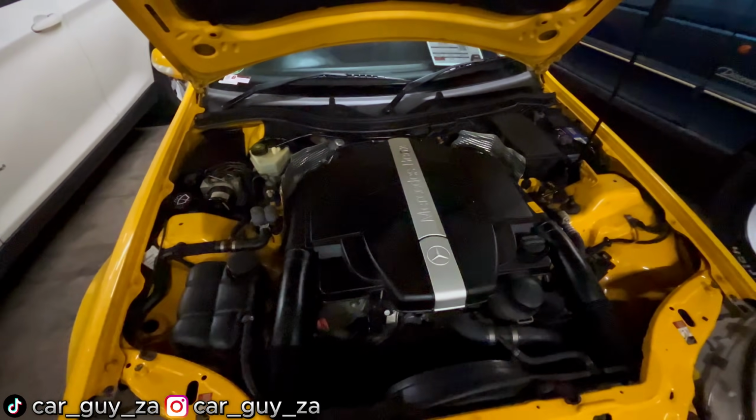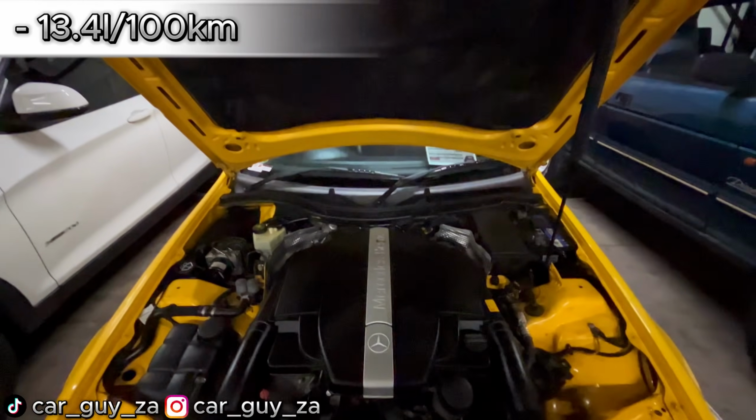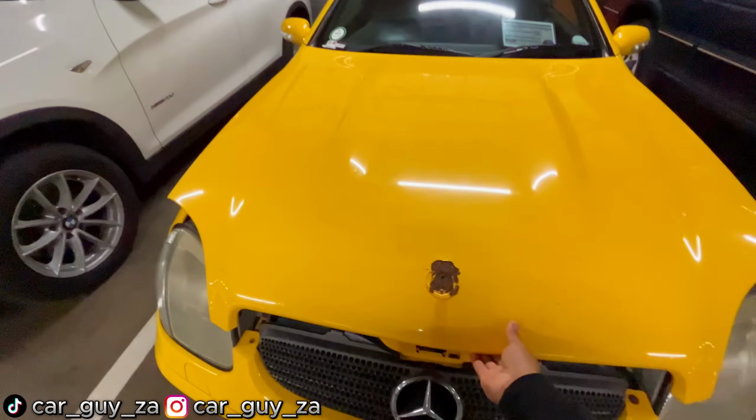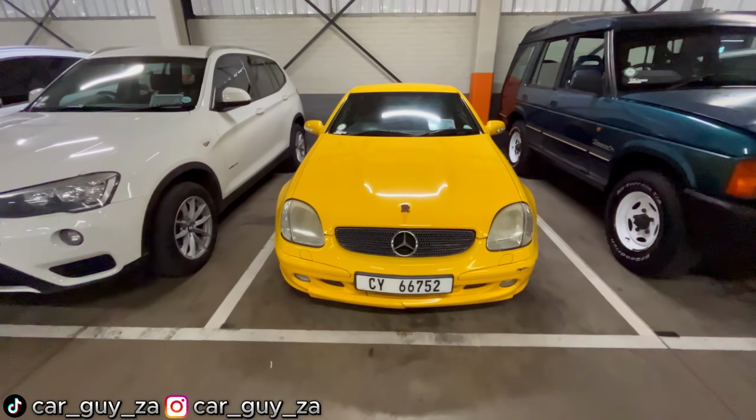They don't say this car has any mechanical issues. It doesn't have a full service history and a fuel consumption of 13.4 liters per 100 kilometers. So if you buy this car, make sure that you will have petrol money because this car is heavy on fuel. But yeah, this is the last car for today.